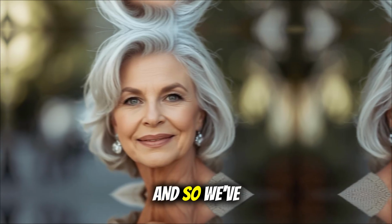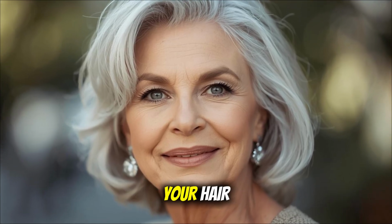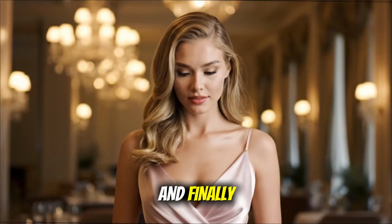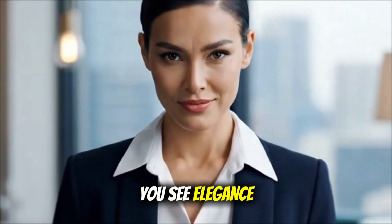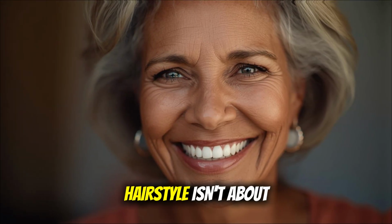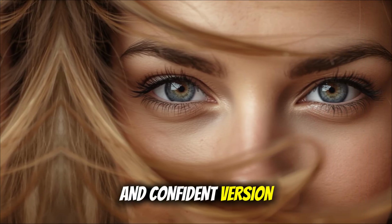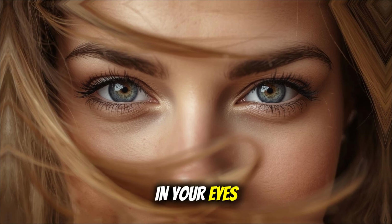And so, we've explored 3 different style statements, all told through the story of your hair. From the calm elegance of the low bun, to the sharp power of a polished bob, and finally the romantic glamour of voluminous soft waves. You see, elegance doesn't have to be complicated. The most beautiful hairstyle isn't about following a rule. It's about choosing the one that makes you feel like the most radiant and confident version of yourself. Think of it as an extension of your smile and the light in your eyes.